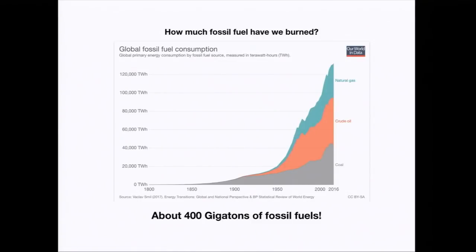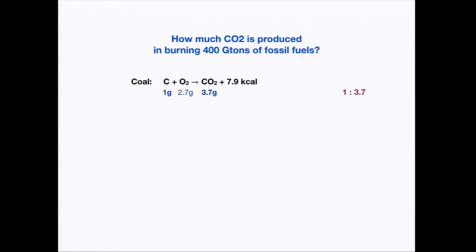This particular graph has energy on the y-axis. You can convert that to tons of fuel, just knowing how much energy you get out of a ton of various fuels. It's a little bit different for these 3 different kinds of fuels. But what you'll end up with is a number that says that we have burned over the course of humanity, because going back from 1800 to 0 AD is almost nothing, as you can see here, about 400 gigatons, 400 times 10 to the 9 tons of fossil fuels. So we can figure out how much CO2 we get from burning 400 gigatons of fossil fuels just by doing some simple accounting.